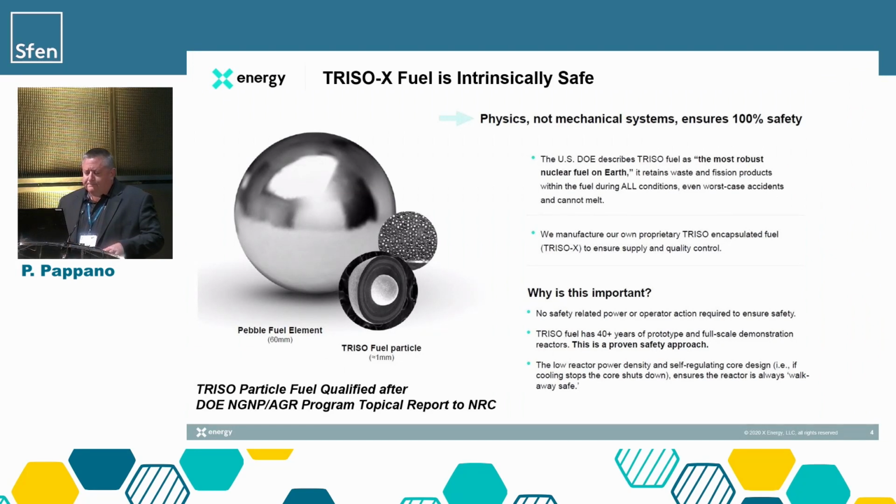Dissecting the pebble a little bit, you can see the TRISO particle that's in the front. A TRISO particle has a uranium-bearing kernel. In this instance, it's UCO. It can be other chemistries, UO2, UC2, can be UN, so it's a versatile, robust fuel form. Out from the center of the kernel, you have layers that all have a purpose. You have a low density layer, and then a silicon carbide layer that has a pyrolytic carbon on either side of it.